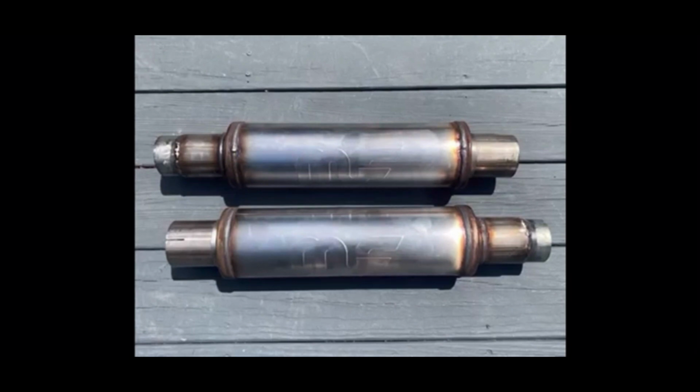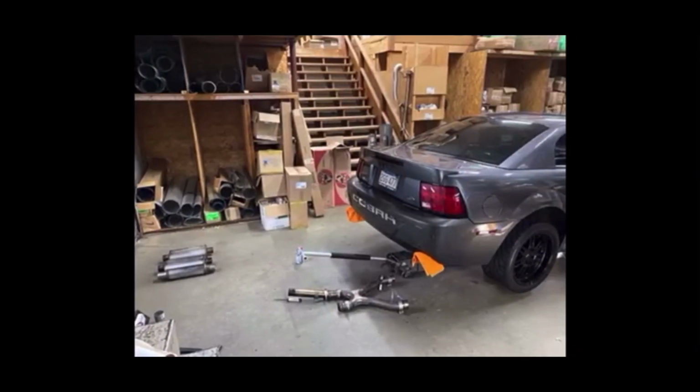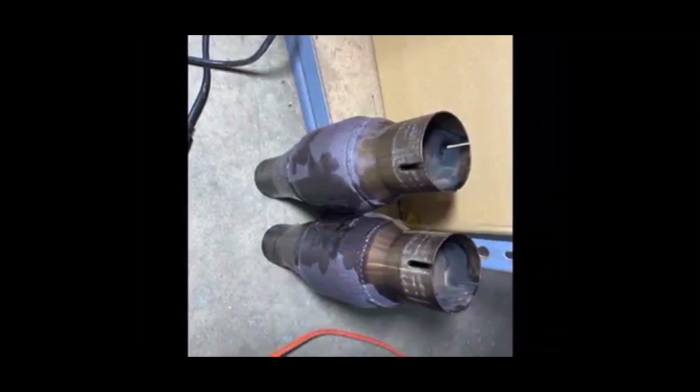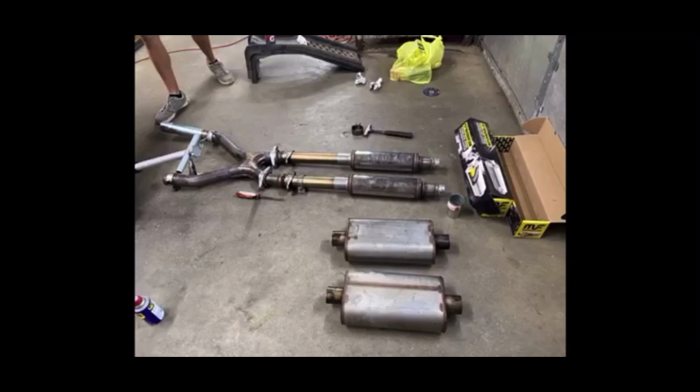Here's the Magna packs that I put on there. If I left the cats on and didn't go full bore like I did, it would have sounded better. But I took the cats off and just had the Magna packs. It was just too much. A little bit too much. It's the Bassani's next to them. You can see the difference.